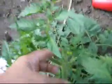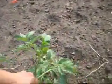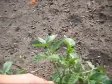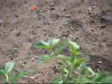These were all planted by seed. Already has some flowers on it. There's lots of different varieties. Striped Roman. We have Big Boy. Other types. Here's a nice big cluster of flowers. Like this one already has a couple tomatoes on it. Looks like 4 or 5.